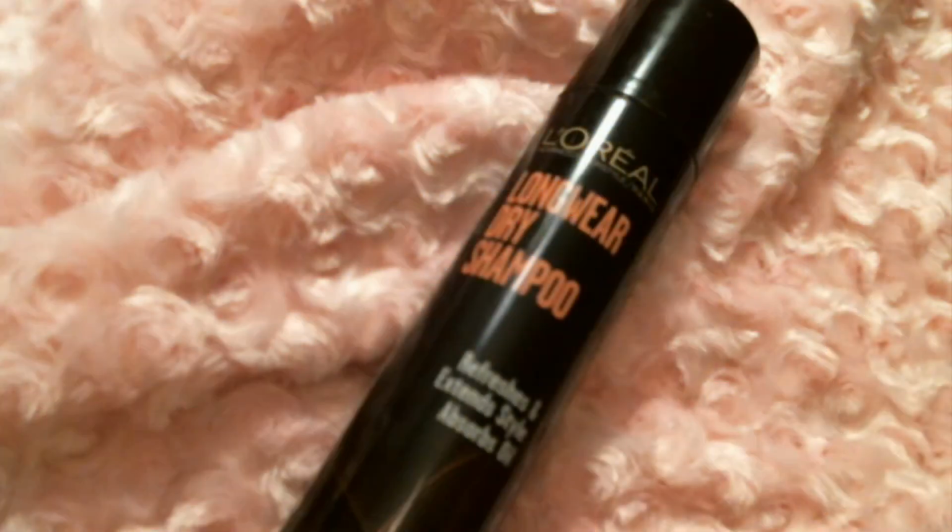Okay, my only hate for the month of April is another dry shampoo. I can't tell you how many dry shampoos I found and hated over the course of the 3 months. This terrible dry shampoo is the L'Oreal Longwear dry shampoo. Now I do have 2 bottles of this, so I have to finish the 2 bottles before I can get more of better stuff or try out new stuff, which I'm gonna do. This makes my hair overly dry.